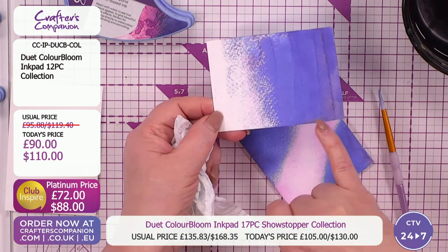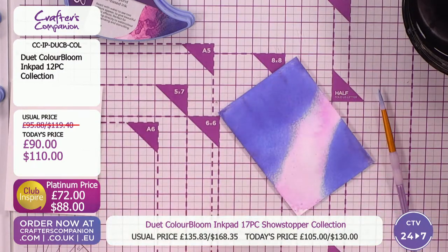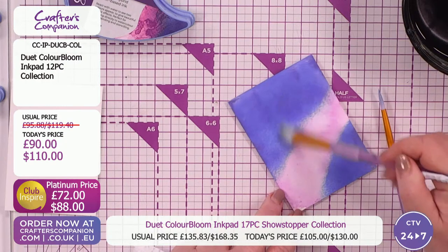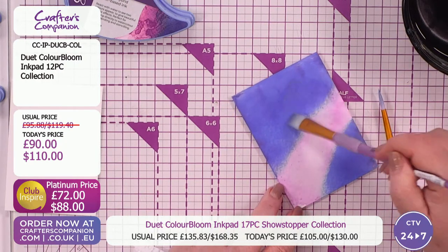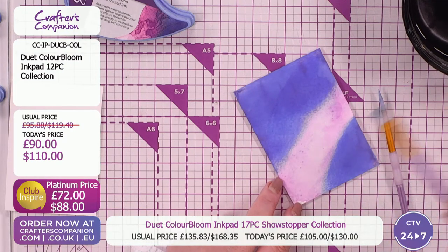Right. See how that one's intensifying? I'm just leaving it to dry and it'll eventually end up like this. So we just keep adding more, and we can add more ink if we want to too, and that'll really intensify the results. Do you want a couple of questions now?